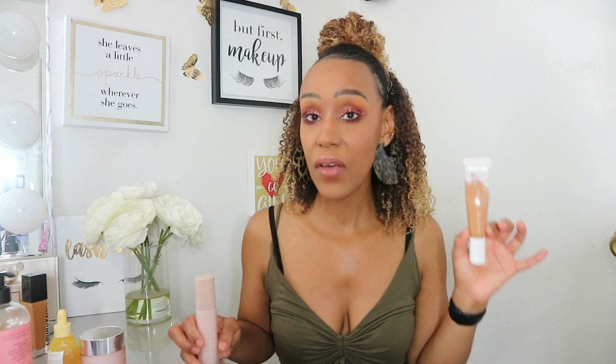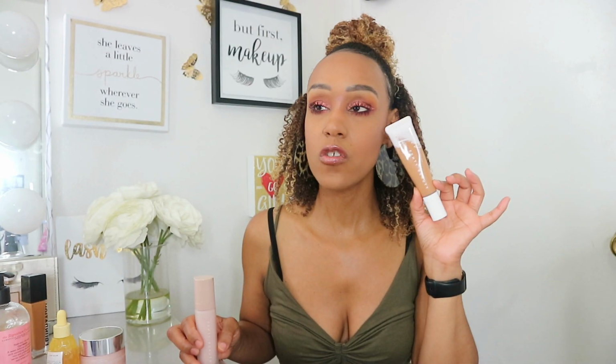Love these two. I've been using this with other foundations. Love this so much. And this is actually a hydrating foundation, but you can build this up. This is like medium to full coverage, which is excellent to have, a medium to full coverage foundation that is hydrating. I love this so much.